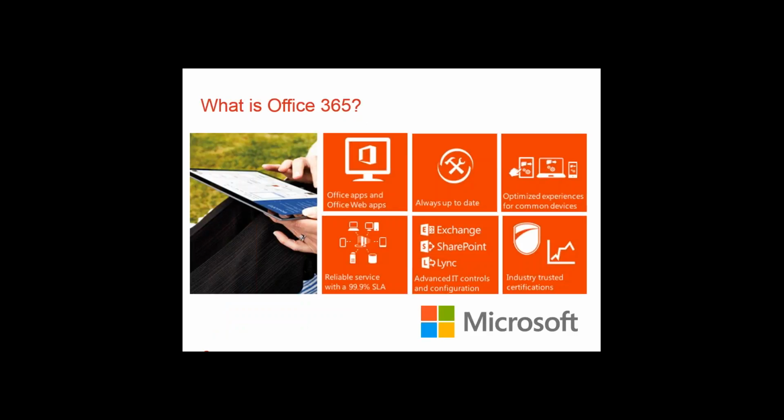Essentially, what Office 365 is, it's a cloud platform that allows Microsoft to host your infrastructure for you and provide you with services like Exchange for email, and SharePoint for documents, and Lync, which is now Skype for Business, for video conferencing and instant messaging. And those are things that you used to have on a server. So 5 years ago, when I was an IT manager, I had an Exchange server, I had a SharePoint server, we had a Lync server. Nowadays, you don't need to do that.